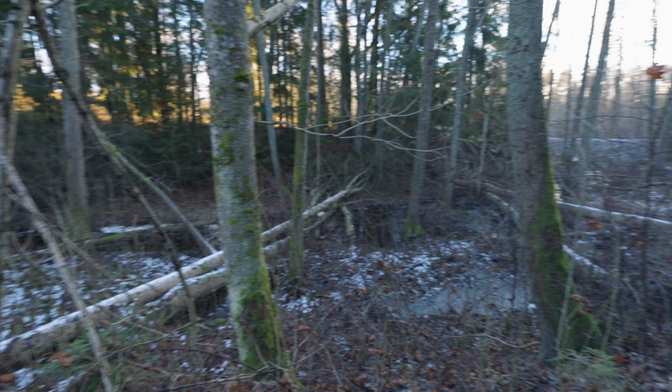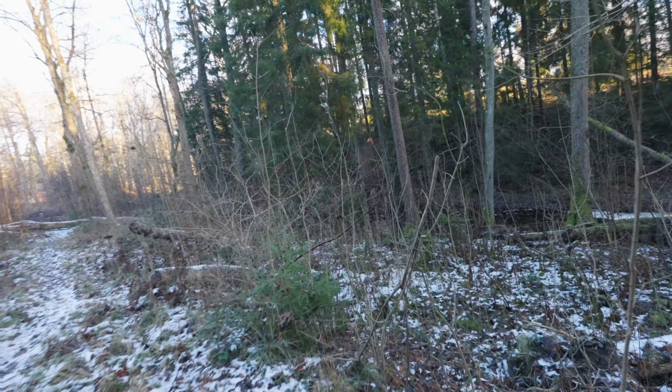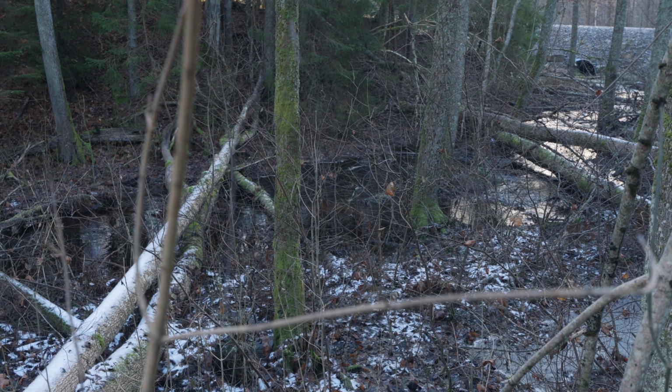So the first bit of stream is in sight, and I haven't seen a dipper yet, but there's a good sign of it, and that is a rock in the stream that has poop on it, and that is a good sign of a dipper.